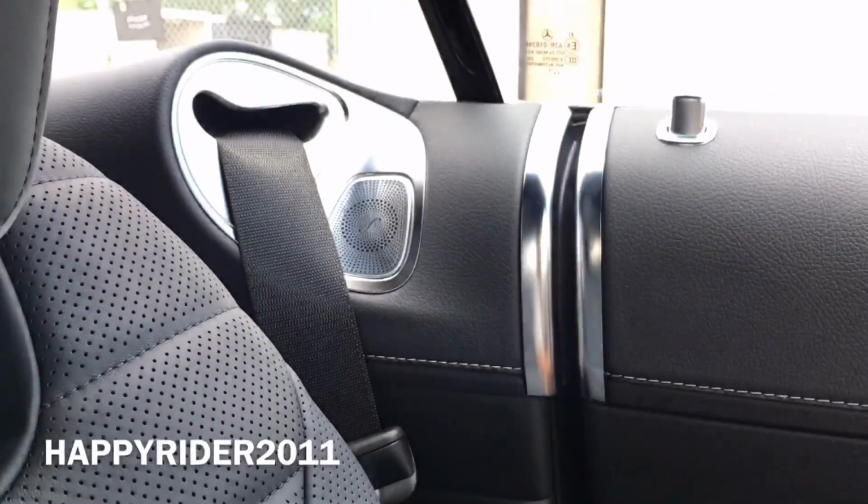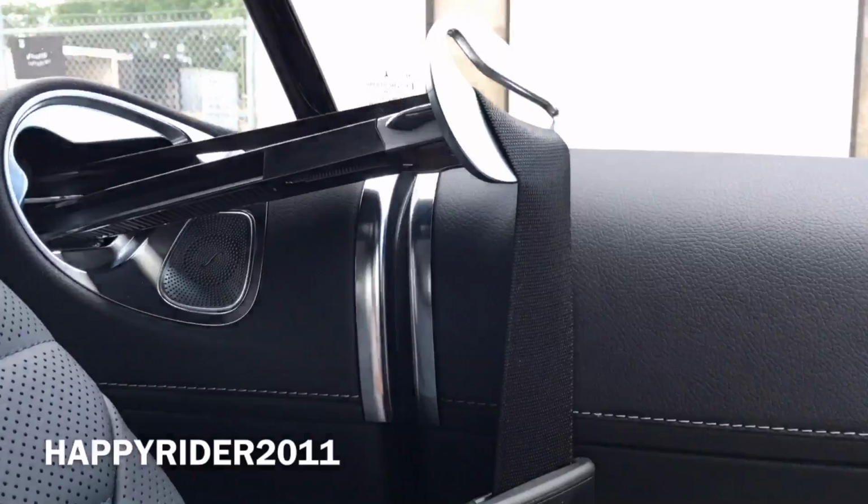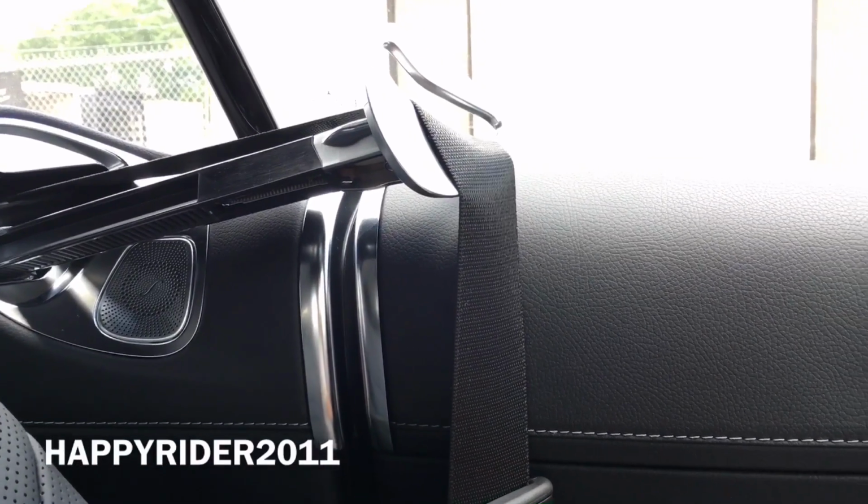And I also want to show you this part here, the seat belt extension. It looks very nice. If I open the door, immediately after I close the door, you'll notice it extends. That way the driver doesn't have to reach for their seat belt. And after you lock the seat belt in, it'll automatically pull and tighten it.